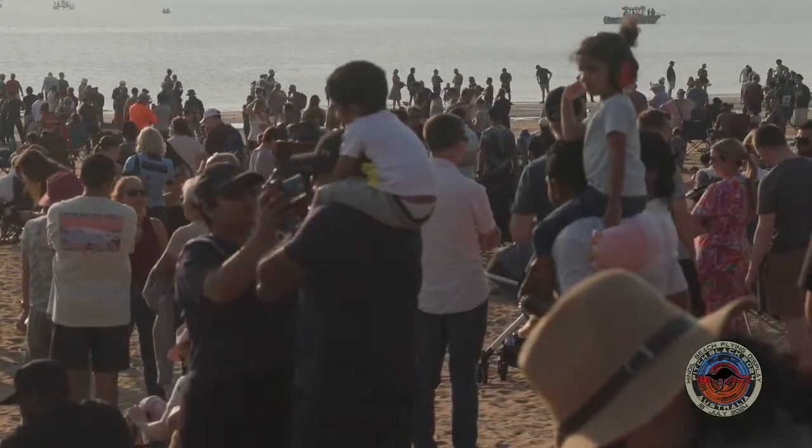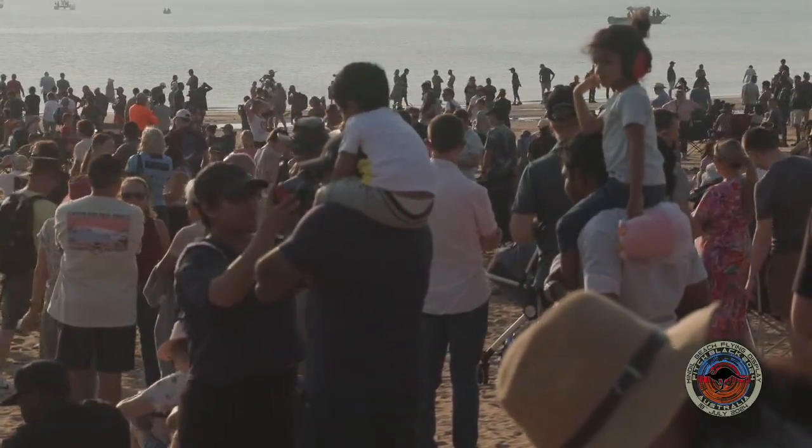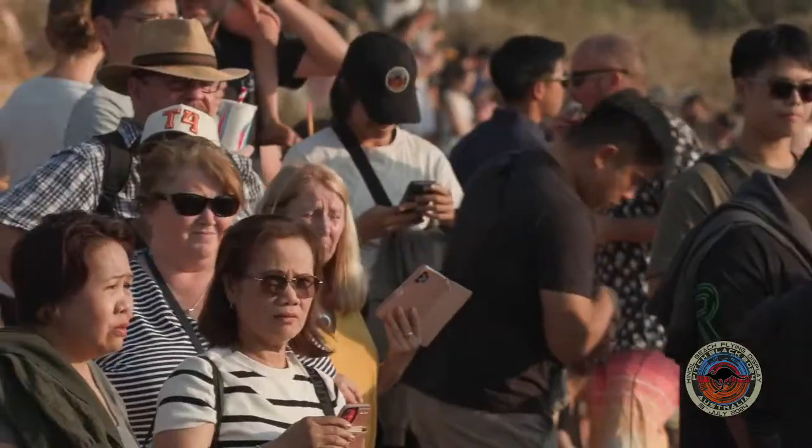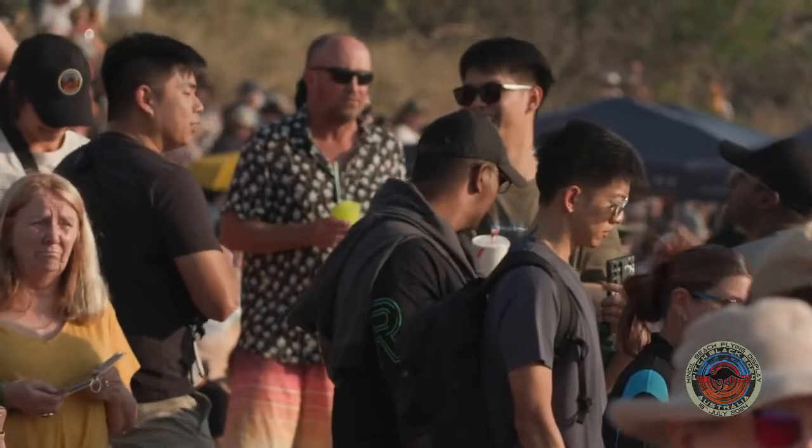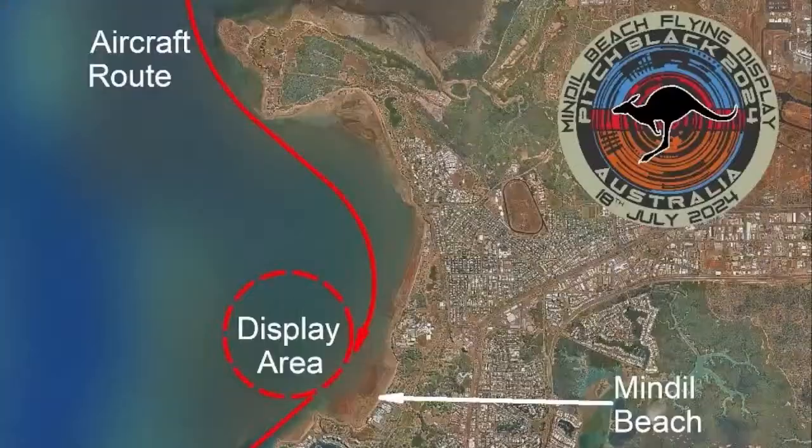And very shortly we're going to see the Philippine Air Force joining us with the FA-50 Fighting Eagle. It's only moments away here at Mindil Beach. Through the Philippines, I think on their way, on their way, Peter, is that the case?